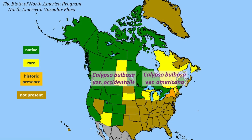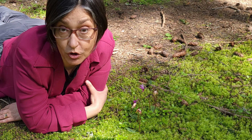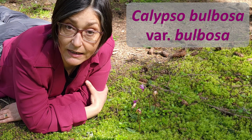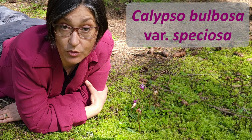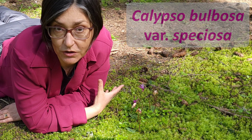In northeastern North America, you might be lucky to find Calypso bulbosa variety americana. From Scandinavia through Russia, China, Mongolia, and Japan, you would find Calypso bulbosa variety bulbosa. At high altitudes of China, Korea, and Japan, you would find Calypso bulbosa variety speciosa, as in beautiful or special.